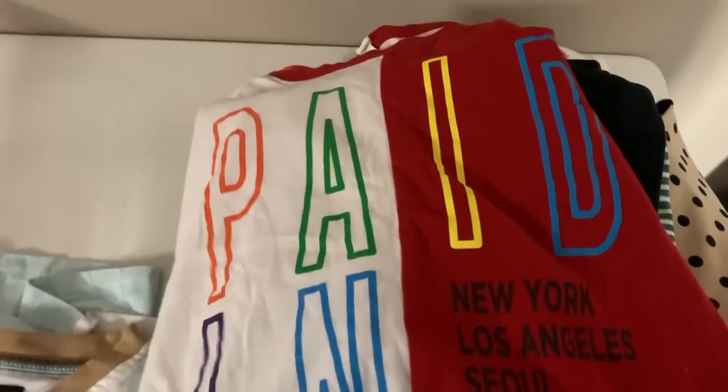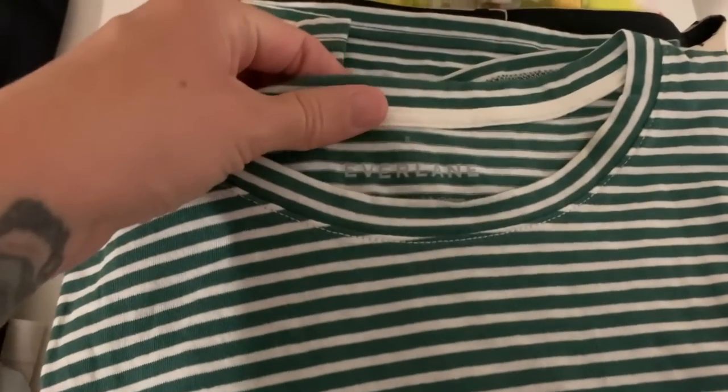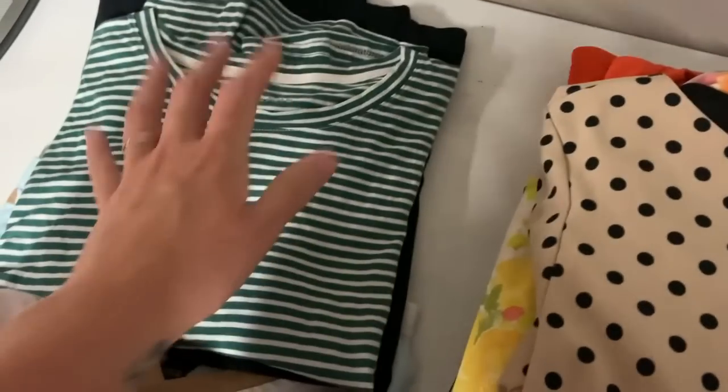Got a vintage piece here. It's not super vintage, no single stitch or anything like that, but it definitely looks a little bit kind of 90s, 2000s. It just says Paid in Full, and then it has a list of all these cities. Two Everlane t-shirts, both size small, so I will be lotting those up together and selling them as a pair.